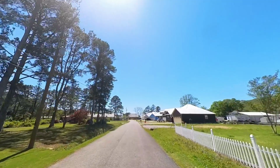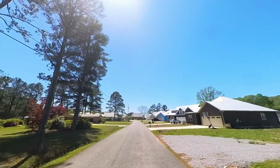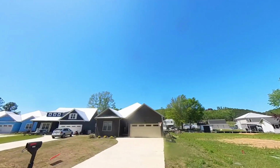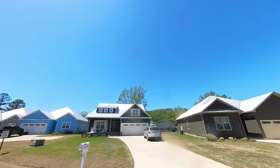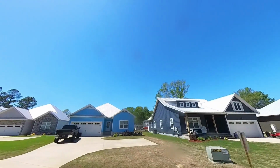As you can see, every home is such a unique style. The colors are bright on a lot of them. It's a real fun little area. It almost doesn't feel like we're in Gadsden, Alabama.